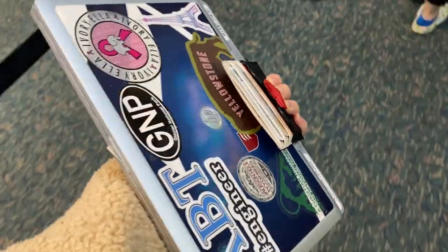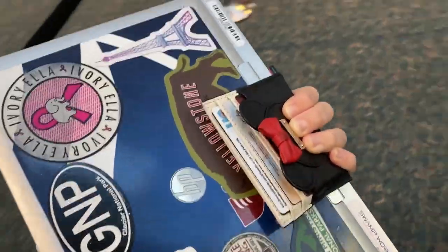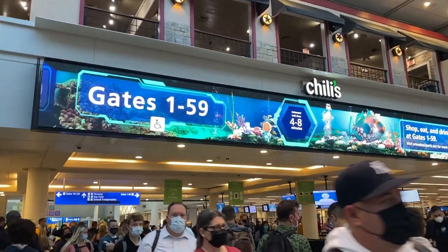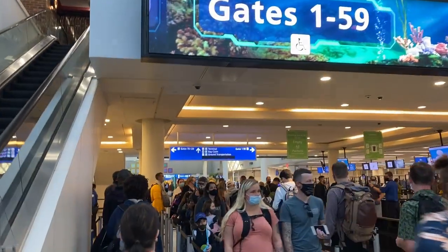So in this case, I took my laptop out and I have my ID ready to show whenever I go through security. Luckily right now the line for security doesn't look too long, but it can get pretty busy here in Orlando, so definitely budget time for security.